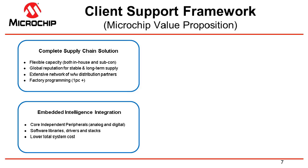Embedded intelligence integration is our reference to the extensive and exciting product portfolio packages we have available. It enables the freedom to innovate by our clients and motivates them to keep redesigning with our offerings.